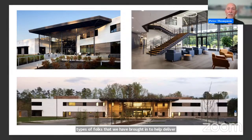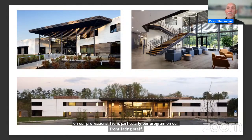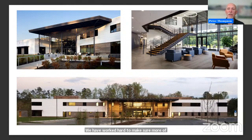We've certainly been mindful of trying to have diversity on our professional team, particularly on our front-facing staff. We have worked hard to make sure more of our fitness instructors, as well as other group leaders, are people of color.